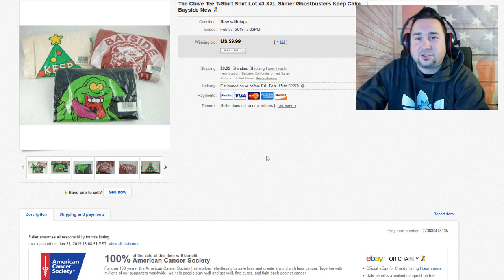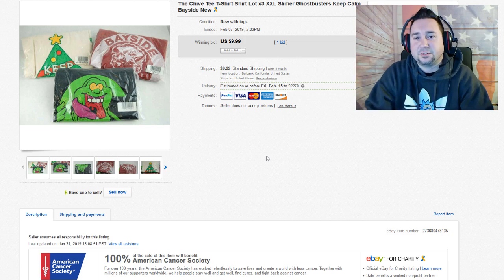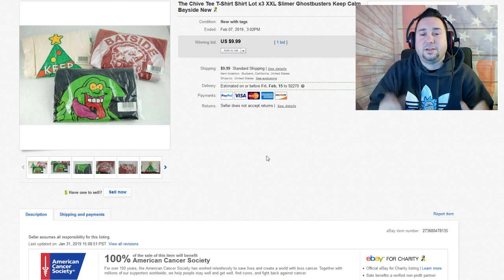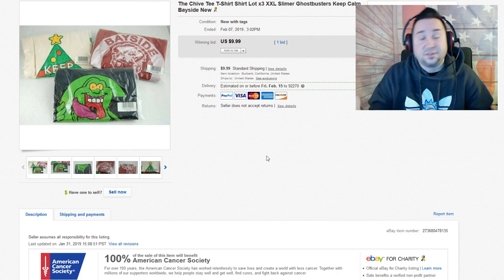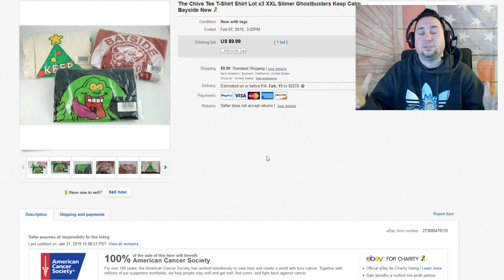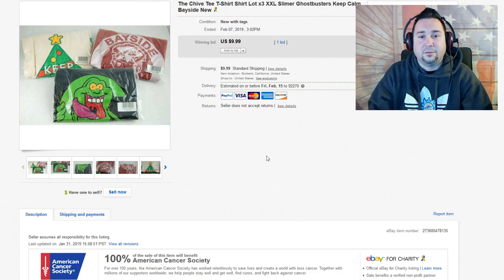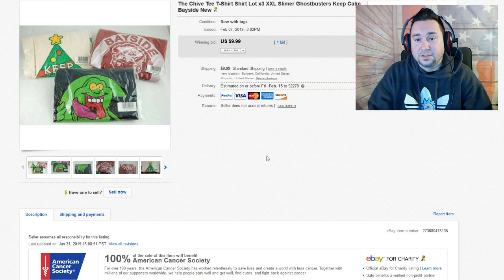But anyways, the Chive t-shirts, Slimer Ghostbusters. We get in t-shirt stuff all the time. I've been trying to pull some of the vintage t-shirts that we get in. So definitely check that out. But anyways, I had these shirts. I probably could have sold these individually, but we're going to do one of the things where there's deals on our site. Definitely go down there. Look at our eBay store. If you see something you like, send us an offer, a reasonable offer, and we'll take a look at that. We have auctions. You can find stuff at a relatively good deal.